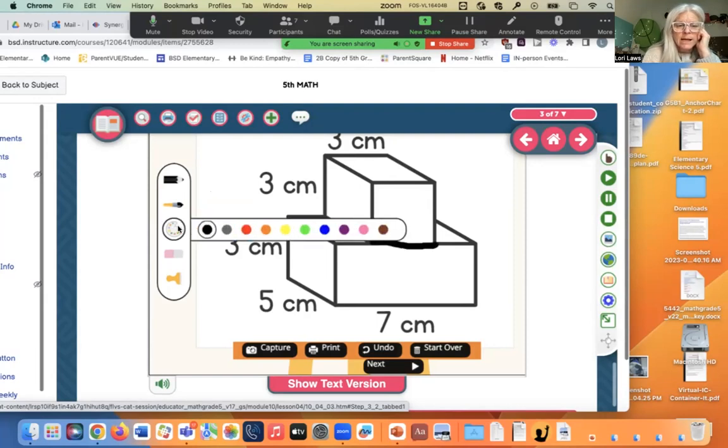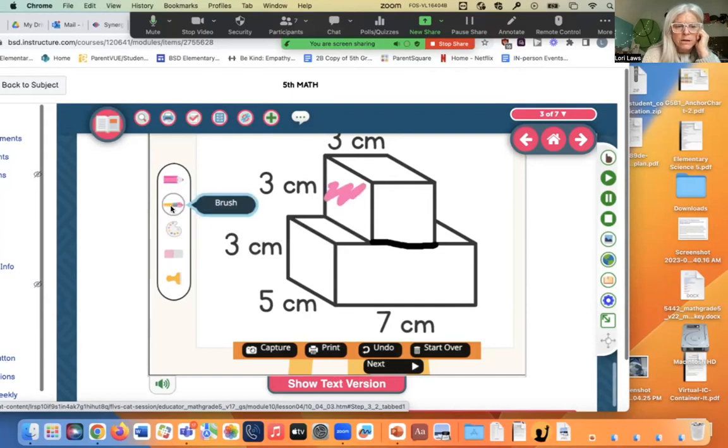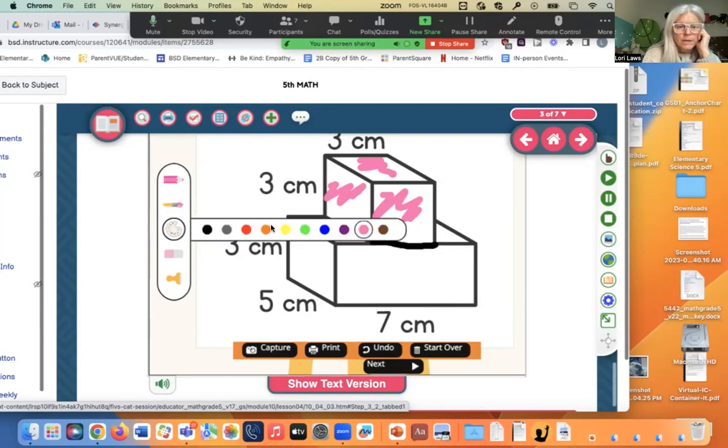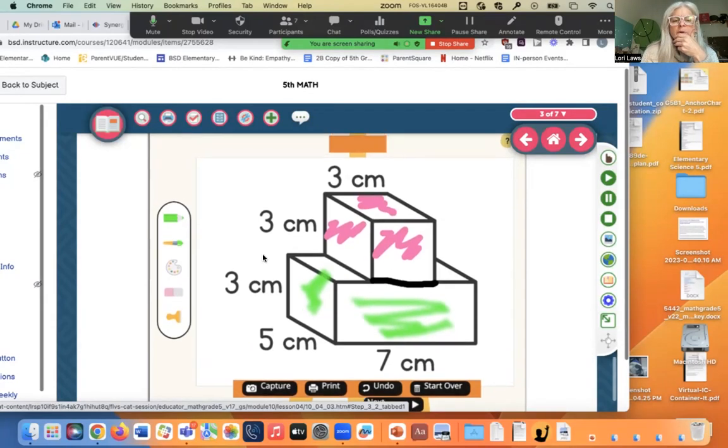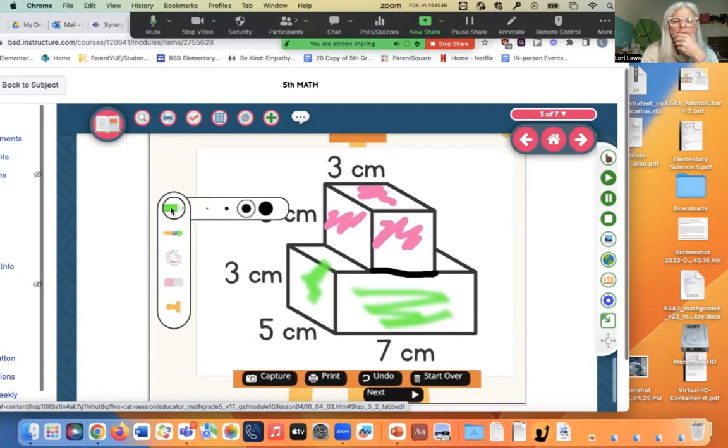Then remember we said, let's color it in so that we can keep track of which box is which. So here's the pink box. Here is the green box. Okay, so now we have to come up with our two sets of dimensions. So I'm going to go to the black and I'm going to say, let's do the bottom box first.